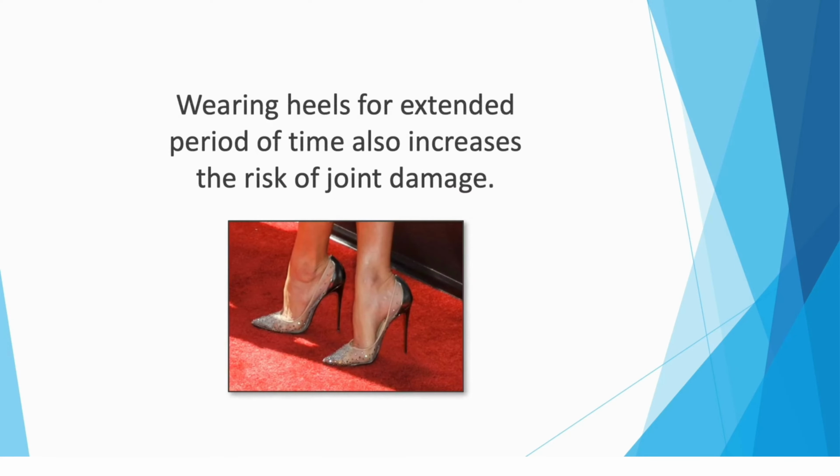Lifting up your heel can cause stress on your joints, so avoid wearing heels daily, as this can cause damage to your joints. Wearing heels for an extended period of time also increases the risk of joint damage.